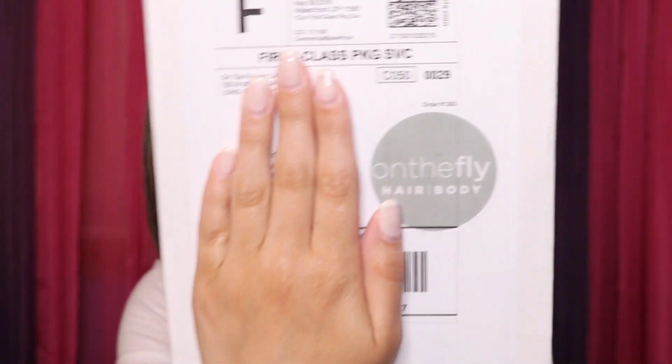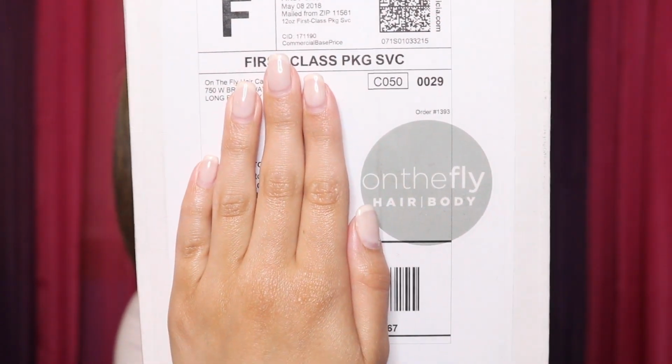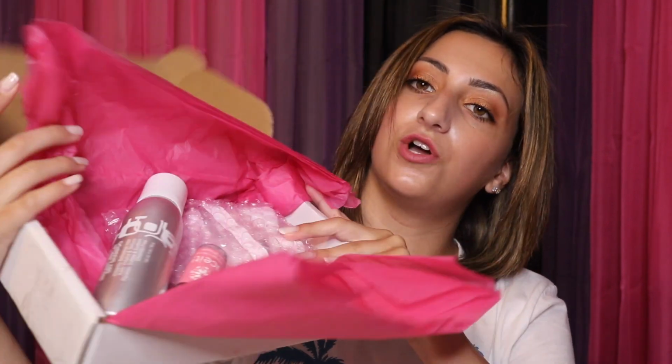Last but certainly not least is a cute little PR package that I got from On the Fly hair company. Well, hair and body company, I should say. I would just put my hand there so I could cover my address so no one can see it. This is a cute little thank you card on here. They actually gave me quite a few goodies. I can show you this without dumping everything, so I'll be sure to talk about everything that's in here.